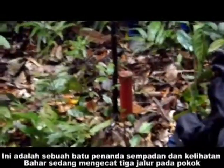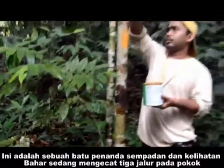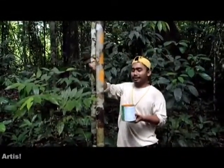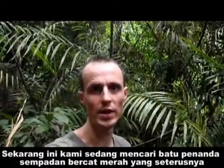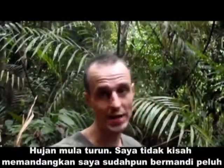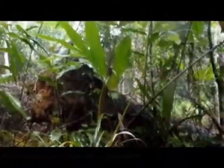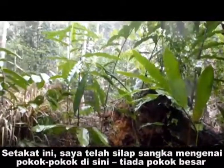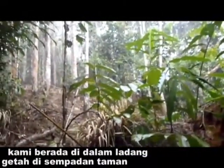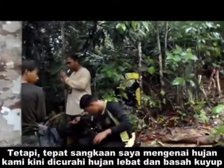This is the border post, and over here we have Baha, painting three lines on the tree. Artist. We're now looking for the next red marker, and it started to rain. Not that it really matters, because I'm soaked with sweat anyway, so quite refreshing really. Well, so far I've been wrong about trees, no big trees. We're in a rubber estate at the moment on the border, but I was right about the rain. We're getting a lot of rain.